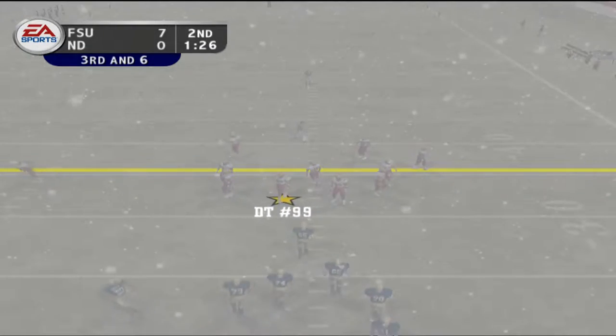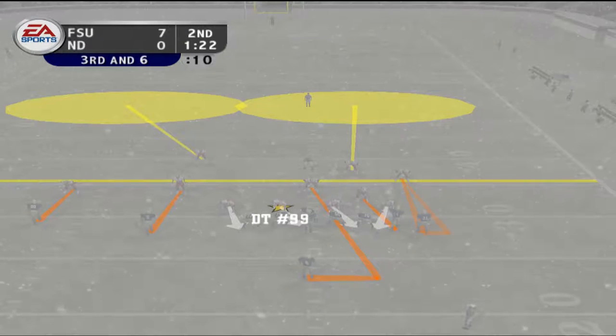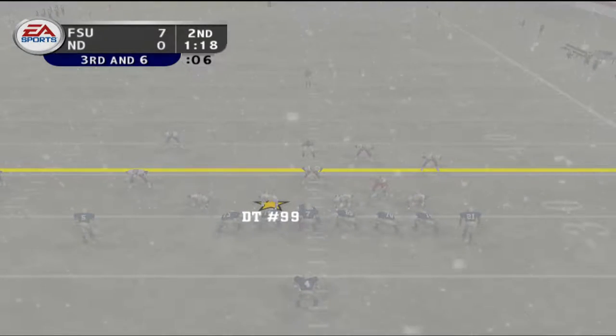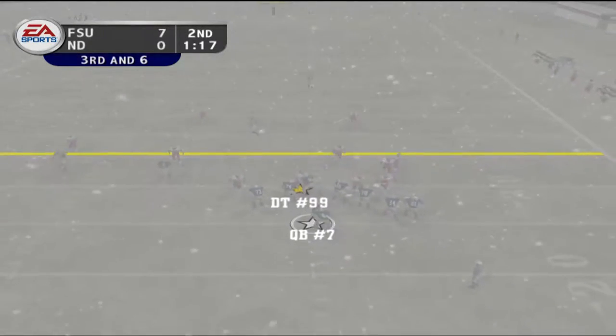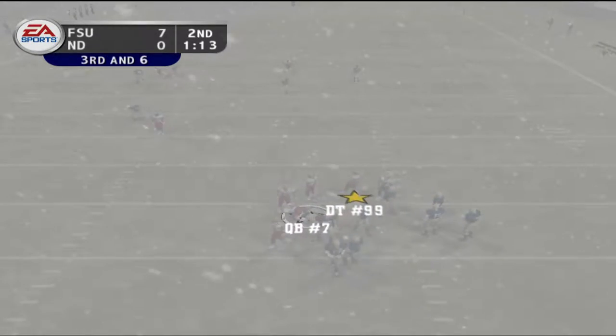Third and six. Ball on the 30. Single set backfield. Back to pass. He's got to throw it in a hurry. And he's going to be sacked. They got heavy pressure on him that time.